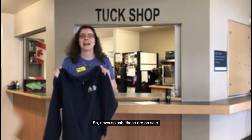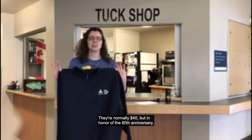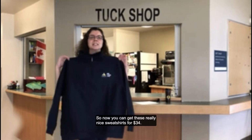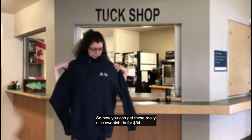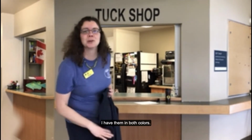So, newsflash, these are on sale. They're normally $40, but in honor of the 60th anniversary, we've knocked off $6. So now you can get these really nice sweatshirts for $34. They're wonderful, they're warm, and I'll admit I have them in both colors.